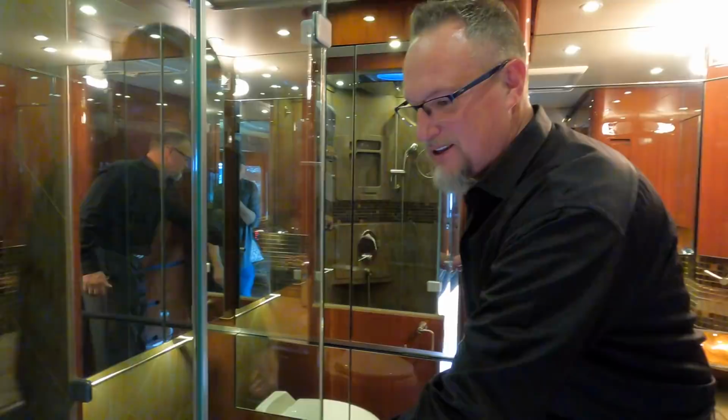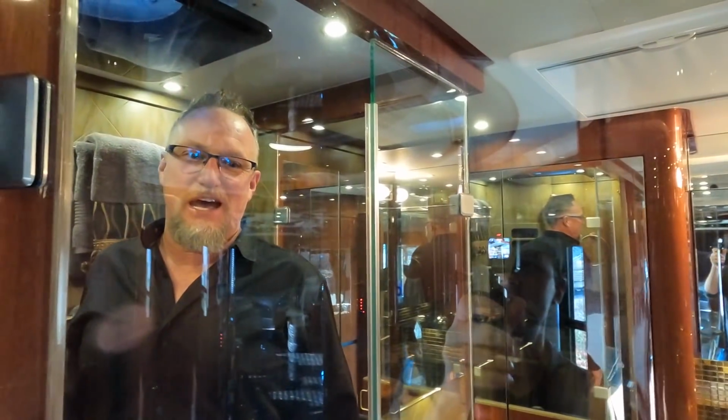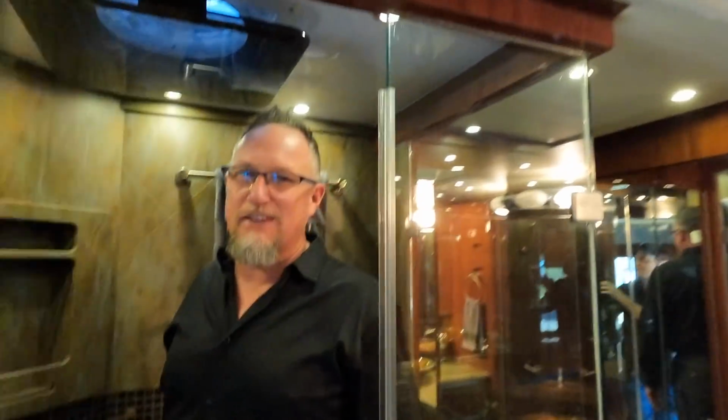You want to show us the tall test? Yeah, absolutely. Let's see. So 6'2" here. I've got plenty of room. Yep. I would say you're probably at about 78 inches here. Okay. Interior height in the shower, which would be the lowest part of the coach. Most of the ceilings are closer to 8 feet.